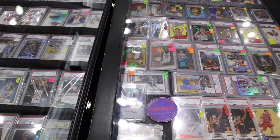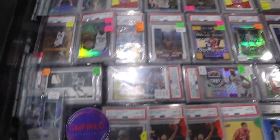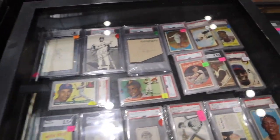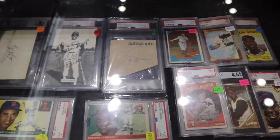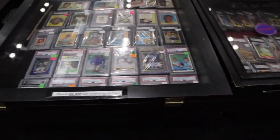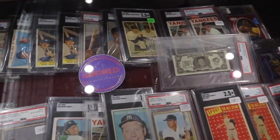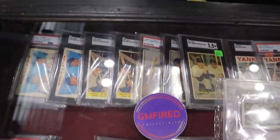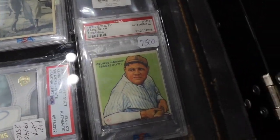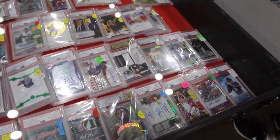So we divide by basketball. Of course, we gotta have our branding in there as well. Then we move on to the vintage. More vintage on Mickey Mantles. Of course, gotta have our branding in there. Babe Ruth card, pretty cool. Did you put out that Jackie Robinson or are you keeping it? The one that we got last time?